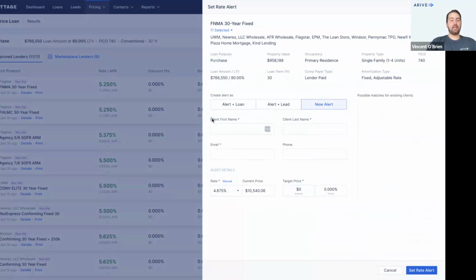I have to associate it with a client. So I either need an existing loan or lead, or from here, since I'm in the general pricing engine, I'm not in a file right now, I could create a loan or a lead from here. So I could just create a lead. Actually, it looks like we added a feature. You don't need a lead anymore. You just create the alert.